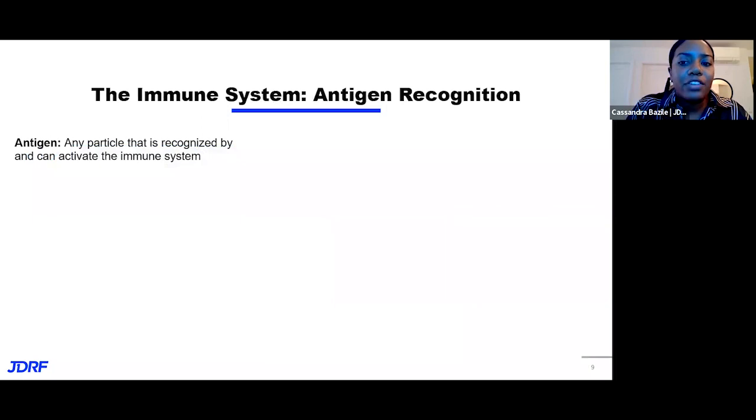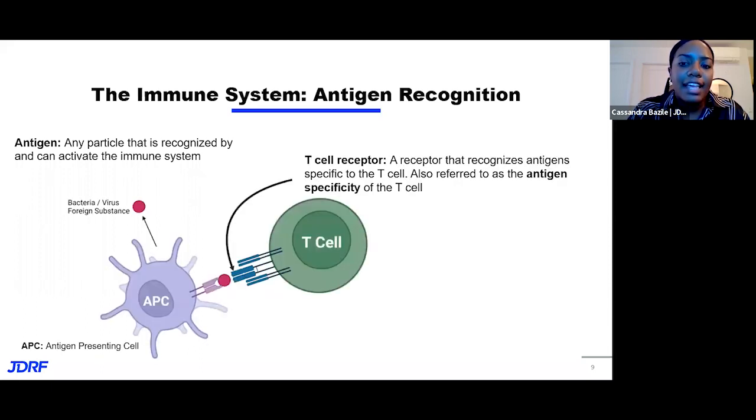When we talk about immune activation, what we really mean is antigen recognition. An antigen is any particle that can activate the immune system. We generally think of this as bacteria or viruses that need to be eliminated, but it can also be toxins or proteins. The immune system has cells that can present these antigens called antigen-presenting cells, and what they do is identify these antigens and present them to T cells. T cells recognize antigens through the binding of the antigen receptor called the T cell receptor. And the antigen a T cell can recognize is determined by the specificity of the T cell receptor, and this is termed antigen specificity, which I'll be referring to frequently today.